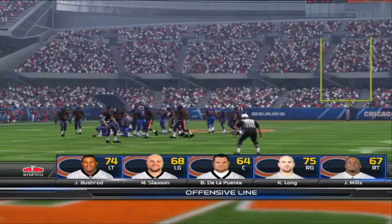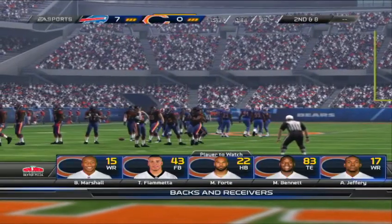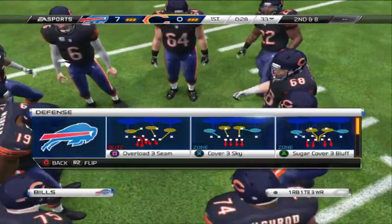A multi-dimensional threat out of the backfield is Matt Forte. Every team is looking for a running back that they can keep on the field all three downs. A guy that can run, protect the quarterback, and catch the passes on third down.